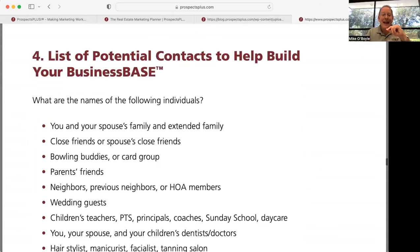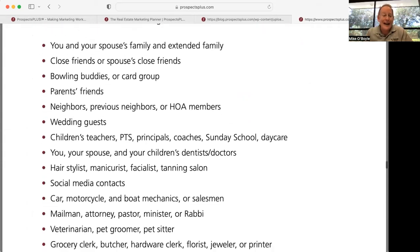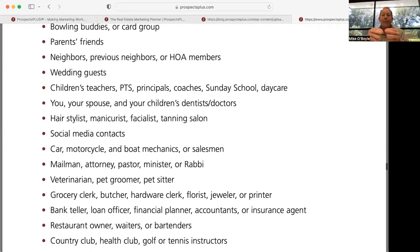So here we go. This is page 8. For those of you that are trying to think about some people you could add to your sphere of influence list, this is a list of questions to help you with that. And don't forget the magic in small business owners in your neighborhood that you are spending your money with. Dry cleaners, restaurants, bakeries, whatever. People that you're spending your hard-earned money with, add them to your sphere of influence list, because sooner or later, they're going to have a need to buy or sell, right?